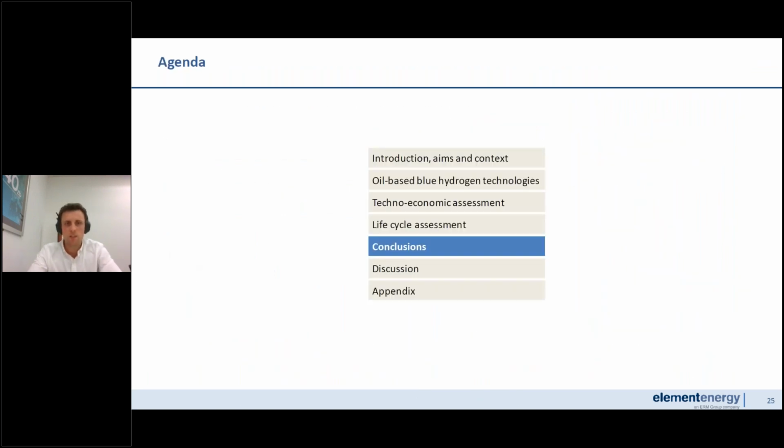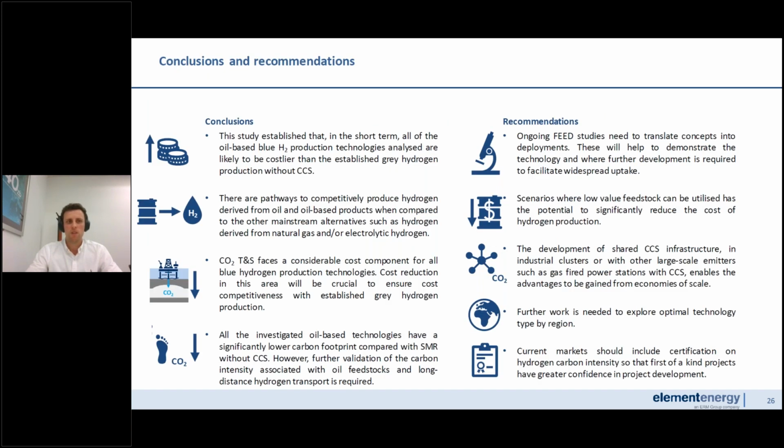So just finally, to wrap up with a few conclusions before finalizing with our final interactive session. This study established that in the short term, oil-based hydrogen production is likely to be costlier than any existing grey hydrogen production method without CCS, and also more expensive than natural gas-based blue hydrogen production. However, it has identified that there are pathways to competitively produce hydrogen from oil and oil-based feedstocks, when compared to both natural gas or electrolytic hydrogen. There's much more detail about this in the report with a comparative analysis as well.